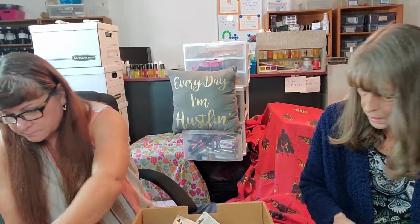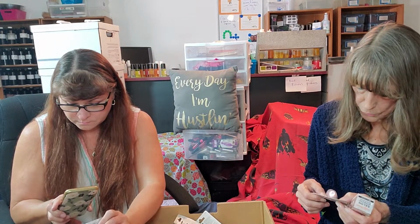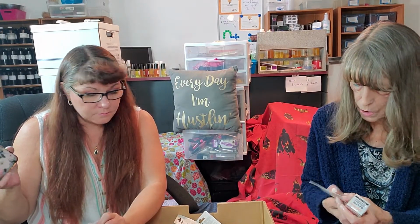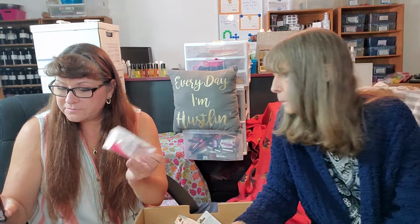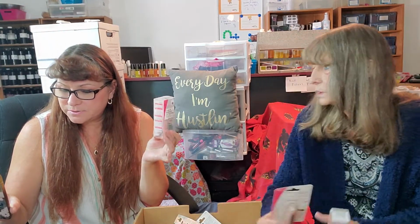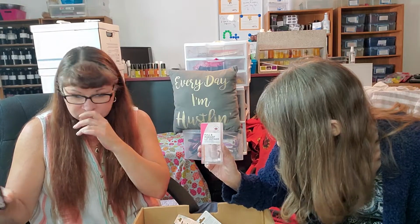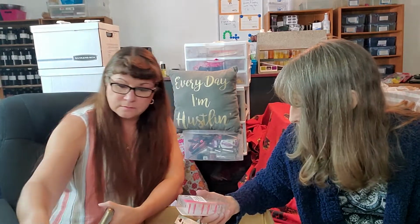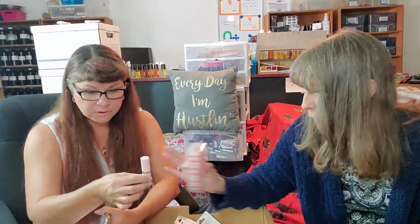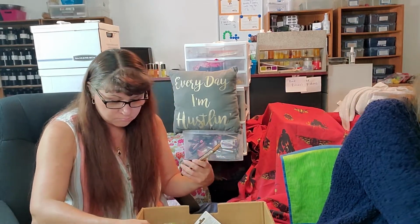Nail strips. Oh, I got another one. Full and Radiant Lip Balm. Oh, awesome. $24.99 plus $3.99 shipping. Oh, God, I hope we got more. Well, here's one out of the package. I mean, what is that? All right. Yay. That's $50 right there.